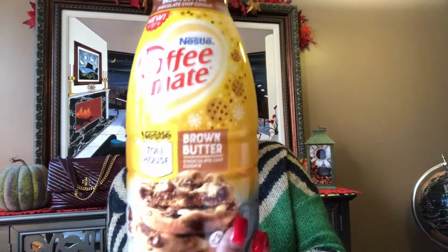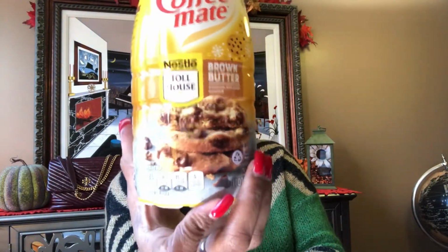This is really good. Oh my goodness, this is so good. And so what I do is I'll just add a splash of this for sweetness, because I don't put sugar in my coffee. So I'll make the coffee, I'll add the non-dairy oat milk to kind of cream up the coffee, and then just a splash of this Coffee Mate to just give it a nice little punch of sweetness.